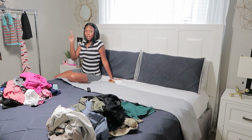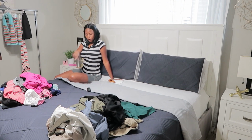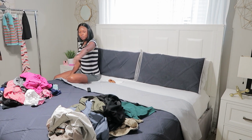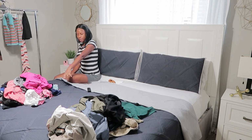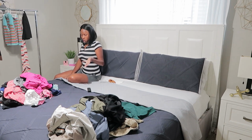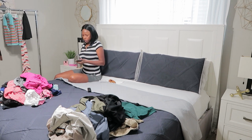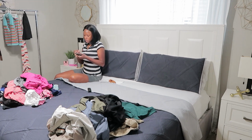Alright guys, so while those loads are going, I do have two loads right here on the bed that were done from before, and I need to put them away. So I like to watch one of my favorite programs on TV while I do so, and that's what I'm going to do right now. So now I'm going to be folding and putting away the load that I have on the bed.